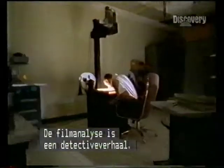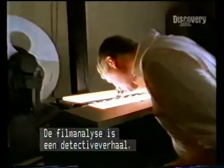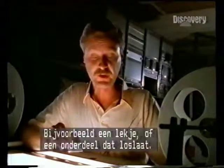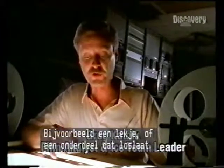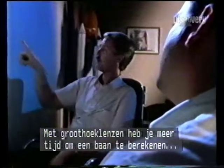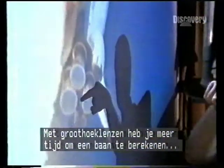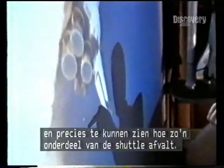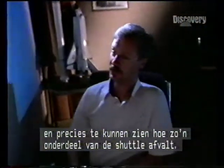The film analysis is like a detective story. We use different formats to piece together the event. For example, a small leak should it occur, or a piece of hardware falling off the shuttle. A wide-angle view gives us more time to plot a trajectory, to watch the rotation and characteristics of that piece falling away from the vehicle.